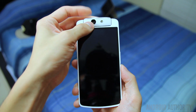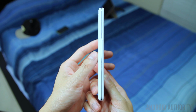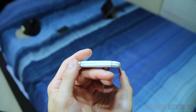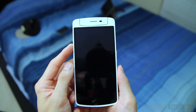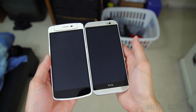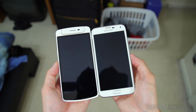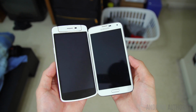So here is the Oppo N1 Mini, and if you couldn't tell, it looks just like the Oppo N1 except smaller, obviously. Now, even though this is a mini phone, the first thing that struck me when using it for the first time was that it's not really that small. It definitely is smaller than the original Oppo N1, but it's still kind of a large phone. And this isn't a versus video or anything like that, but just as a quick size comparison, here it is next to some of the flagships of 2014, like the HTC One M8 and the Samsung Galaxy S5. And as you can see, it's pretty similar in size to these two flagships, if not a little bit bigger, because of the large top and bottom chin.